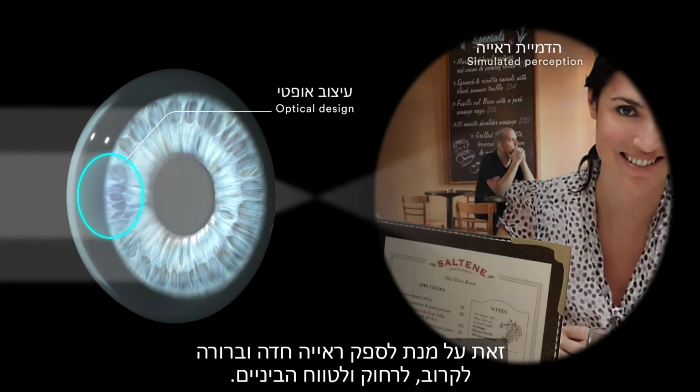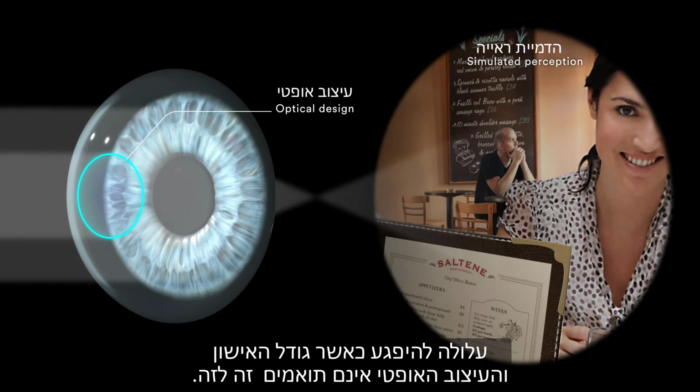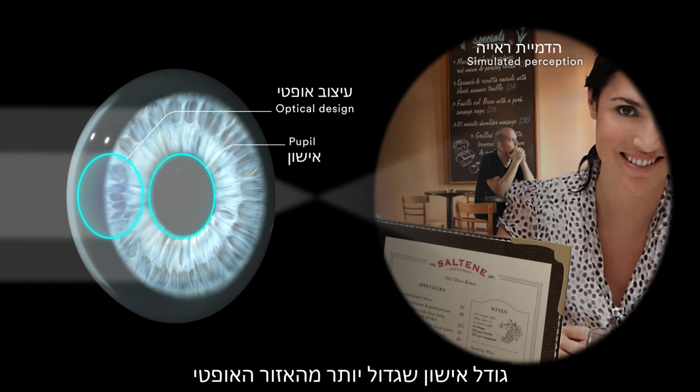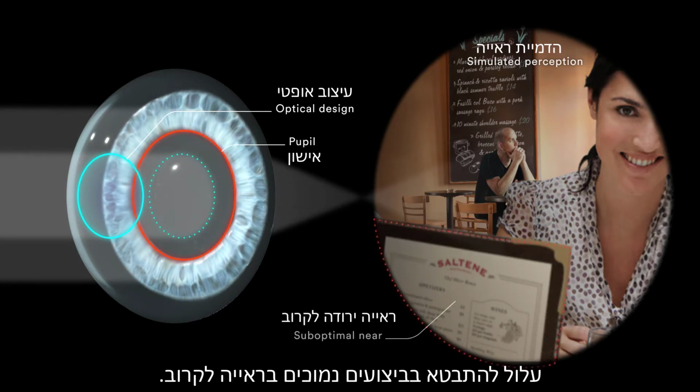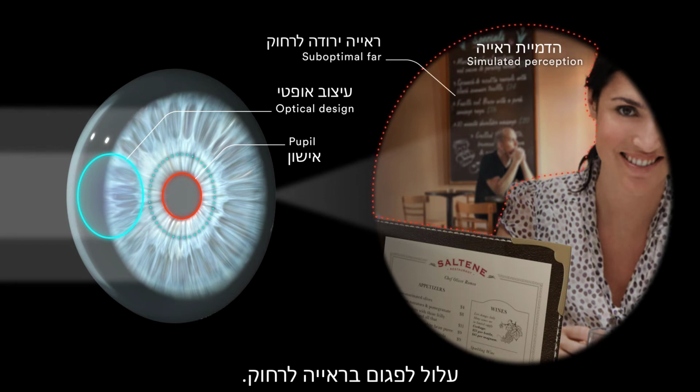far, and in between. However, the effectiveness of some multifocals may be reduced when pupil size and optical design are mismatched. A larger pupil size may result in poor near vision. A smaller pupil size may lead to poor far vision.